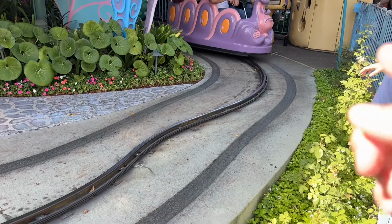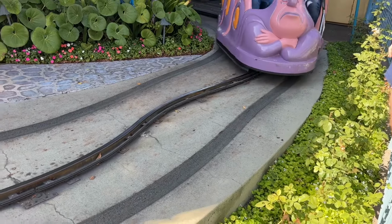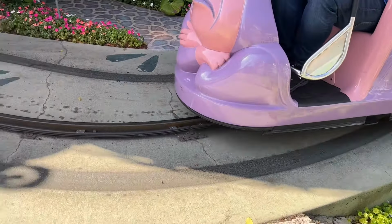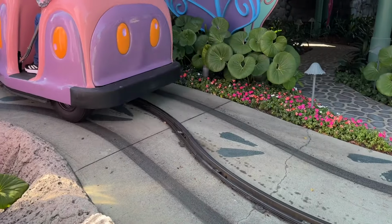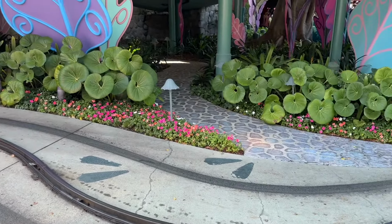Let's do it. One of the first things that you might notice is the caterpillars that go by, they only have 2 tires on them, the 2 rear tires. There's no tire on the very front. It's actually on the track. You can see the caterpillar coming right by here. There is no front tire, it's just right on the track. Only the rear has tires. There you go. So because of that, sometimes they have to do a little weight configuration for the attraction.